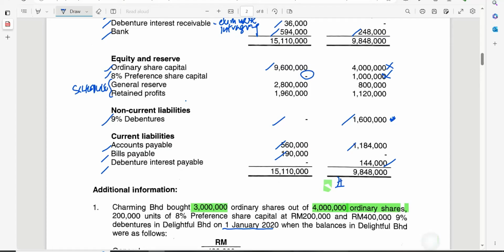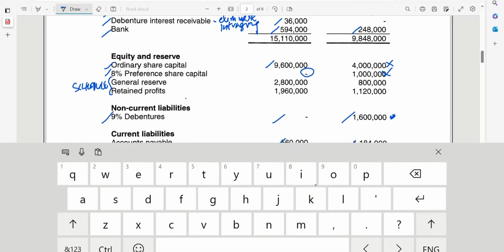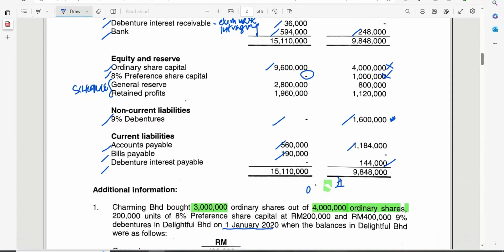So for OSC, the acquisition would be 75%. Why 75%? 3 million out of 4 million, and therefore NCI would be 25%. So you can get that.